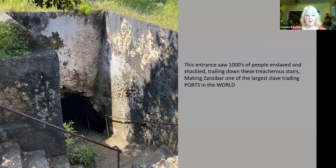These steps were incredible. They looked so easy. I had sandals on, but I'll tell you, I was clinging on to the handrails. And those handrails are only there for tourists. From all the thousands of feet of people being sent down into these caves, the steps were all facing down. They weren't level. So I had to hang on to the handrails. It was quite treacherous.